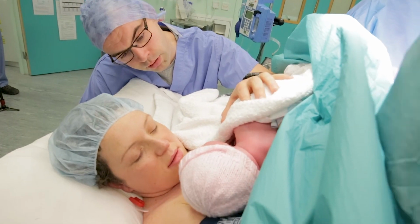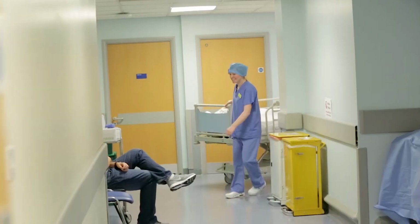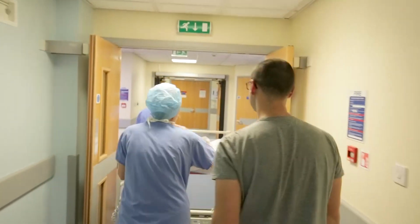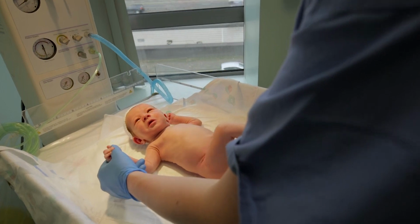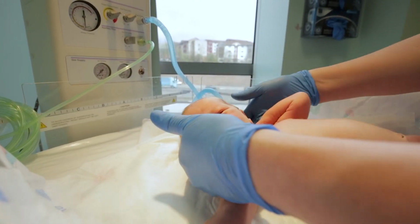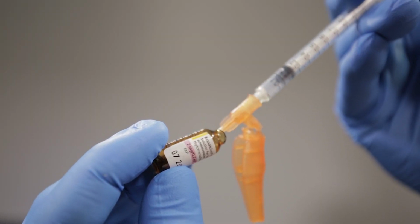Once your surgery is complete, you'll be transferred back to the recovery area to be cared for with your baby and birth partner. The midwife looking after you will help you with skin-to-skin contact and feeding your baby. If it hasn't been done in theatre, your baby will be weighed, have their first examination, and if you have given consent, they'll receive a vitamin K injection.